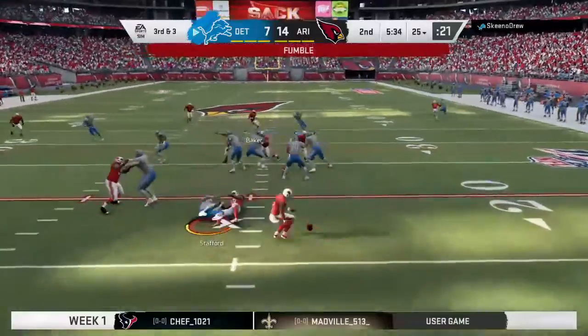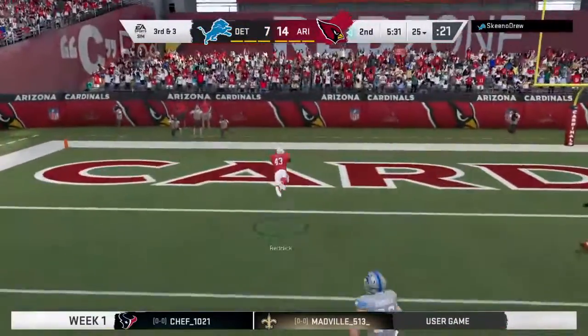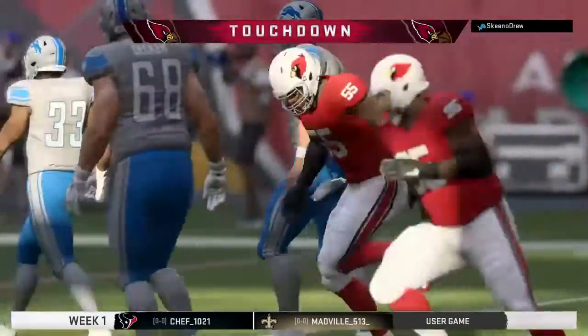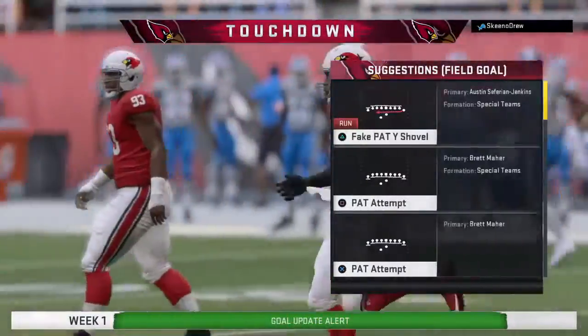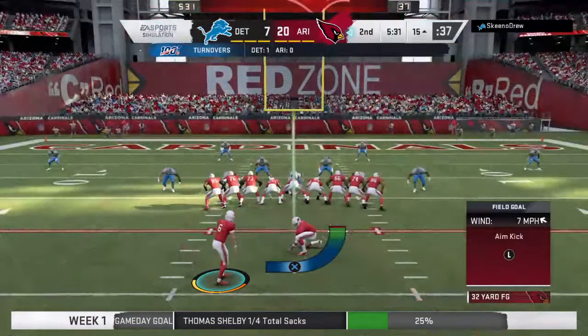Stafford on 3rd down. Oh, a hit. He lost the football. Stafford puts it on the ground. And the Cardinals have got it. Going the other way. And they bring this one back. A scoop and score. A fumble recovery touchdown for Arizona.